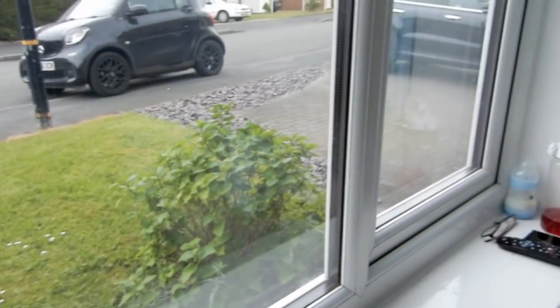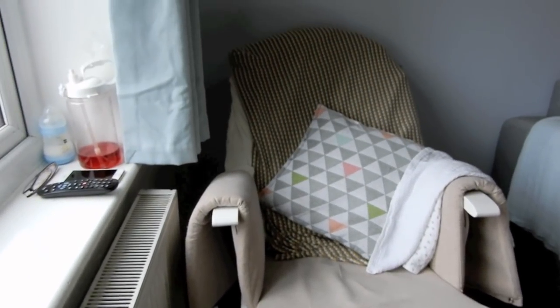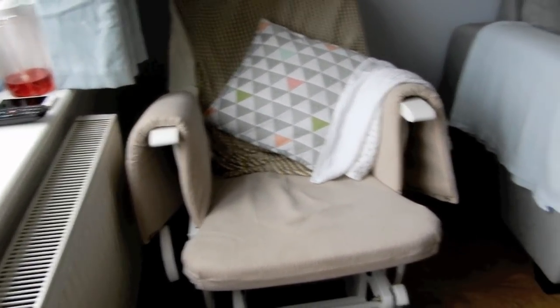It's really nice to sort of see the outside world and watch outside the window while you're feeding, and that has been really useful, but it's probably not going to stay there forever. I'm probably going to get a nicer looking chair as the baby gets a little bit bigger.